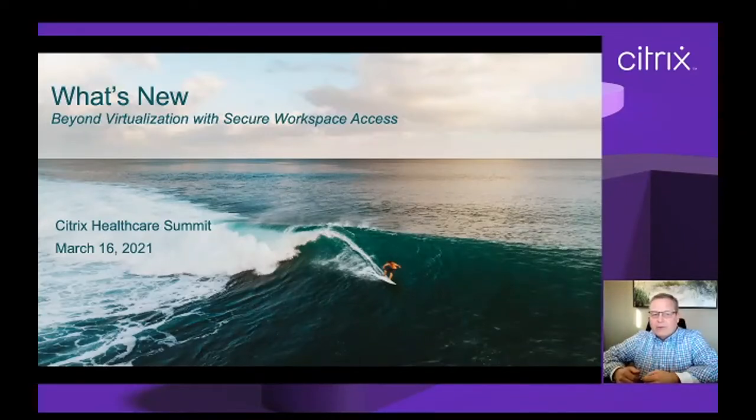Secure workspace access provides the ability to grant access to internal web applications and internal web pages without virtualization and without VPN connections. This allows those resources dedicated to providing those published browsers, which happens to be one of the top applications published in Citrix, to be returned for use by more critical applications, and removes the management overhead of maintaining those browsers and also the overhead of the VPN.